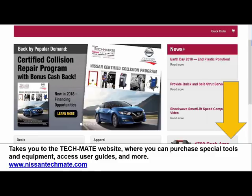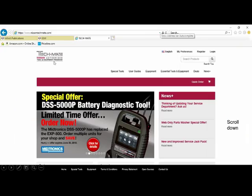NissanTechMate.com. Now what happens is when I go to that website, you're going to see the little TechMate logo up here, which tells me I'm on the right website. This gives me the ability to click on special tools or essential tools and equipment, and this is where you can actually purchase your own Nissan or Infiniti factory scan tool.